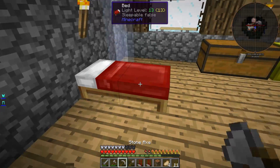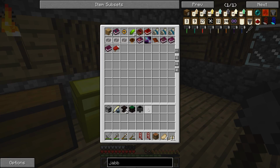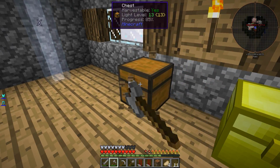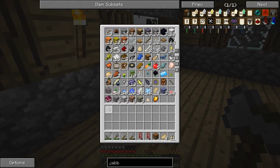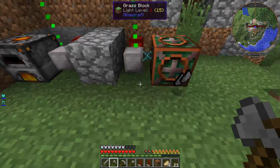Because I'm not staying here anymore. I'm tired of it. It's ugly. And I kind of hate it. And I think you guys kind of do too. Because let's be honest, it's horrible and ugly. It's not a good looking village. Not at all.